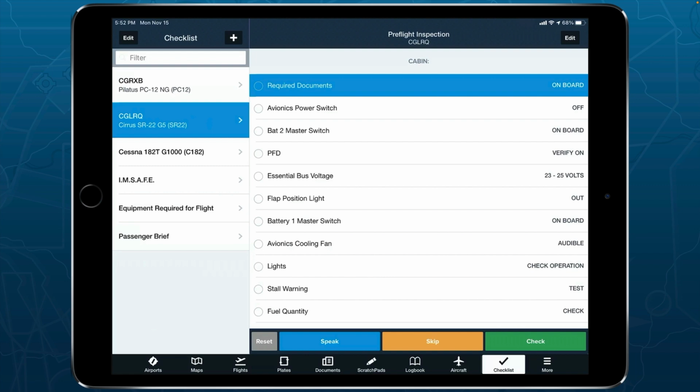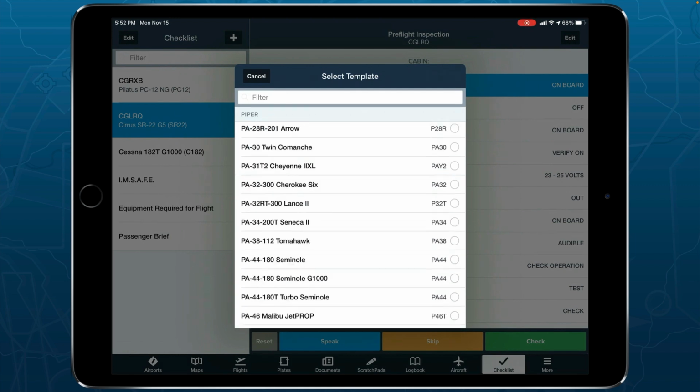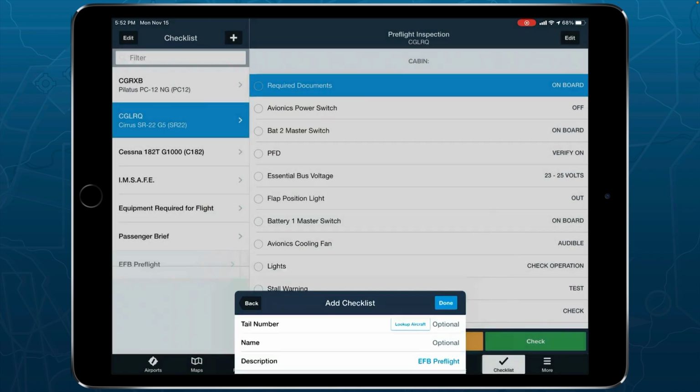What I really like is the ability to create your own checklists from scratch in the checklist feature. So if we tap the plus button there on the top left-hand corner, and we scroll all the way to the bottom, we see that there's an other section. And that other section actually includes an EFB pre-flight checklist.